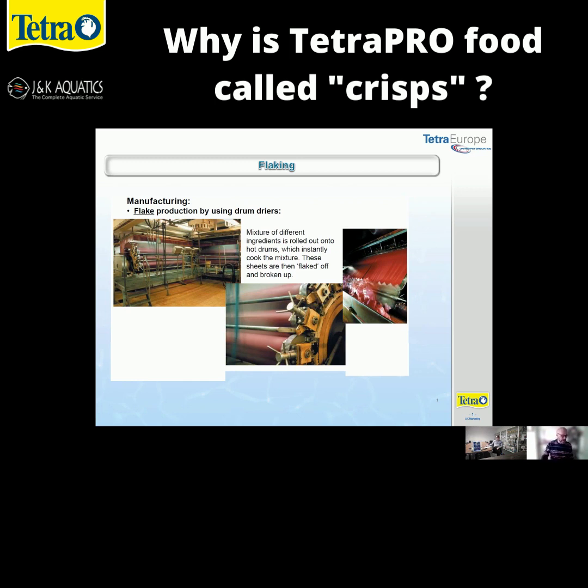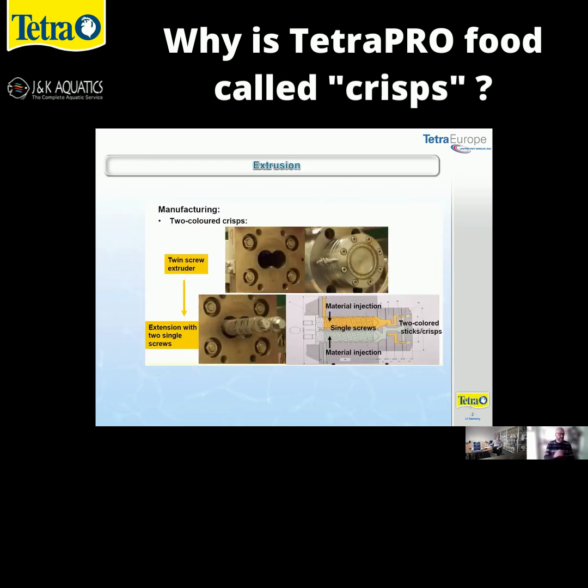Crisps are made in a totally different way, and it's made by a process of extrusion. Lots of animal diets are made through extrusion, but so are lots of crisps that we eat, as in a packet of crisps, Wotsits and Ringos and other crisps. Breakfast cereals are made in that same process of extrusion. Extrusion is just a superior way of making a food compared to flaking, or compared to pelleting, where, with compression steam pelleting, the mash would just have been pushed together under high temperature.